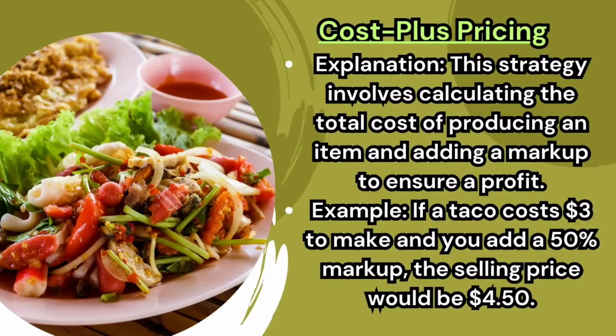Number one, cost plus pricing. Now, let me give you an explanation of what this is. This strategy actually involves calculating the total cost of producing an item and adding a markup to ensure a profit. Example, if a taco costs $3 to make and you add a 50% markup, the selling price should be $4.50.